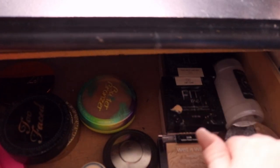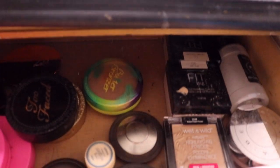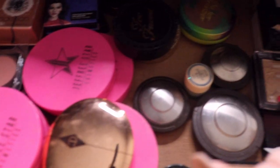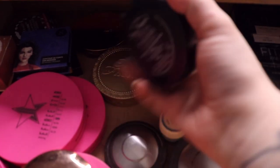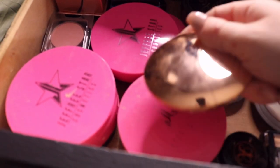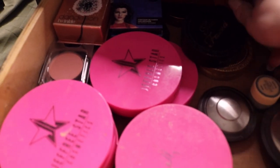My powders are here. These are just extra powders I don't really use that often. I have highlighters in here. Most of this drawer is highlighters, but I do have a couple bronzers. This is a face powder. I have a face powder for darker skin women for when I do other people's makeup. This is a powder as well.